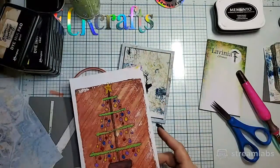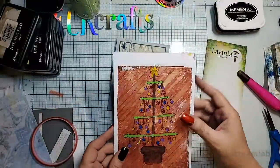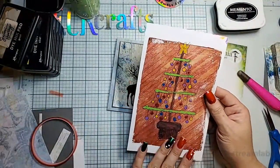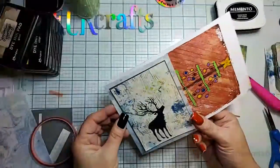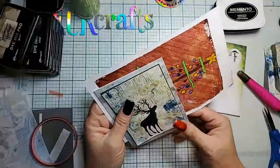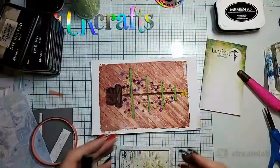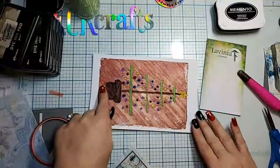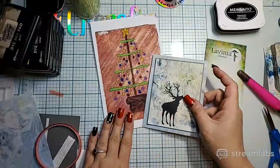Okay, so then we have those two, and this was just our small jelly plate, which is nice because if all you're doing is small cards, you could probably get two cards out of one of these. You just chop it down to size, then do your painting on top, if that makes sense.